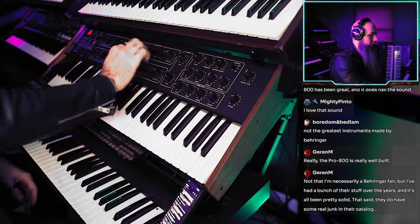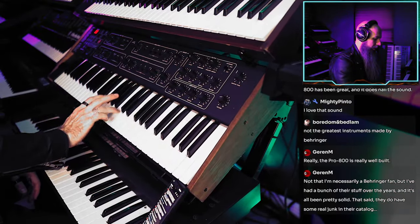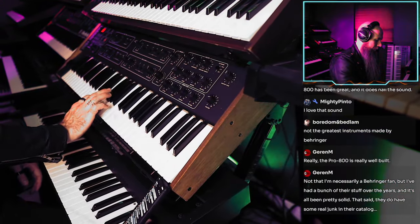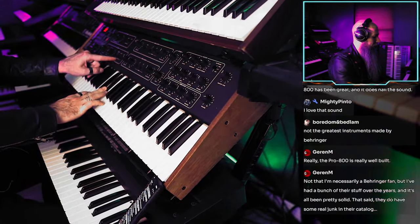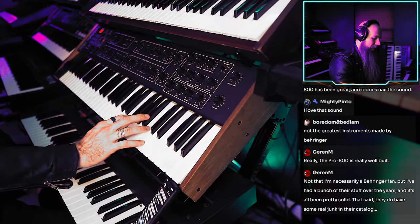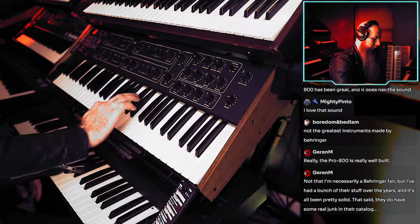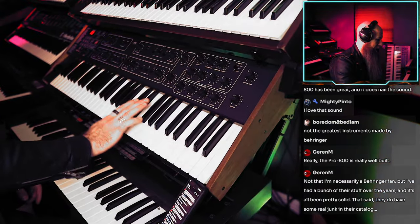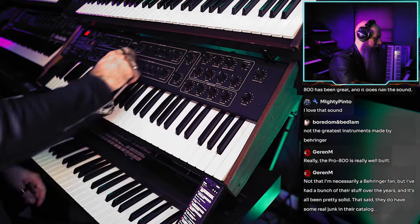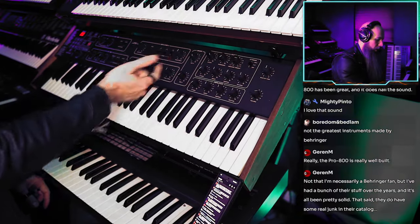Let's just turn off oscillator B real quick. So yeah, we can turn everything off. We can turn on the triangle wave. We can add a little Legend of Zelda 2 action, right, by adding the LFO to the pitch of the oscillator. So that's the triangle wave. That's basically all you would think it would be. Then we've got the square wave.